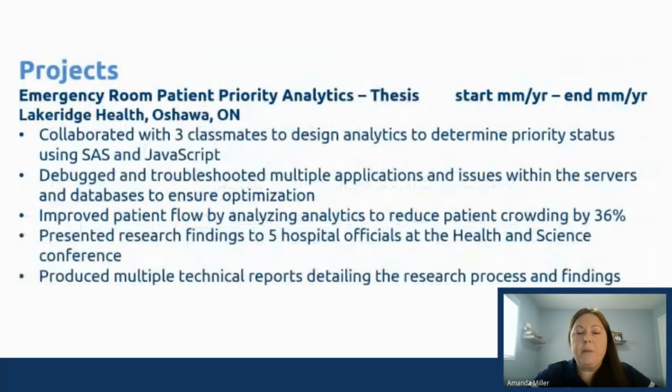Now we're going to talk about the experience section of our resume. In the experience section, we're essentially going to break that down into 3 different headings, okay? The first heading is going to be our project or our school lab experience. The second is our work experience, and the third is going to be our volunteer or extracurricular experience.